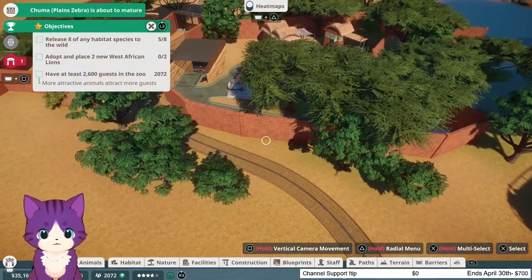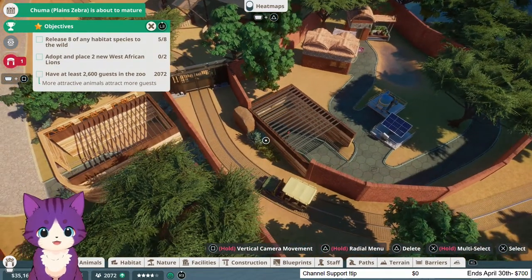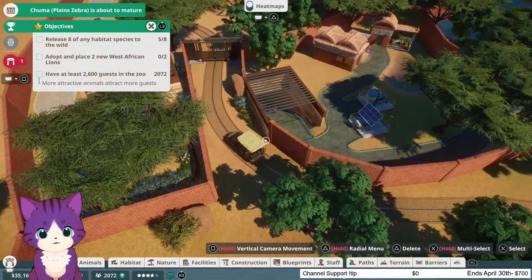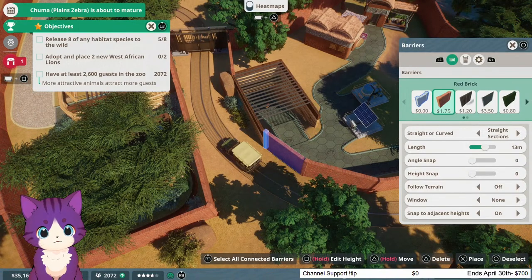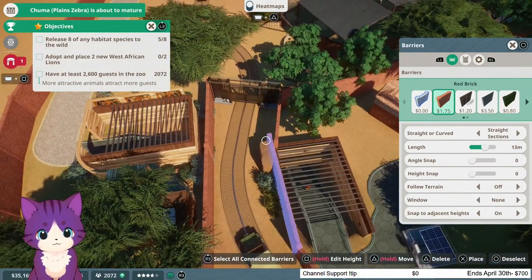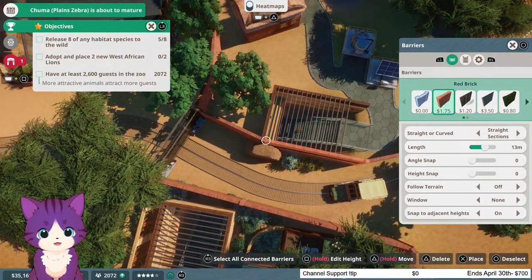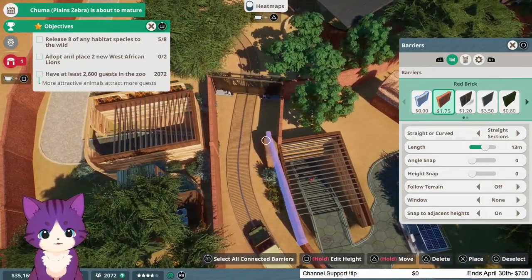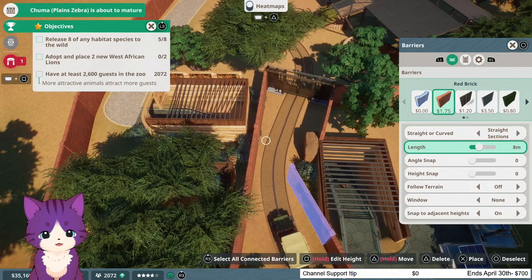Why is that merging then? Oh, I know why. It's because this wall isn't connected together. Uneven placement, yeah. Right, okay. Because I've used the side of that instead of actually building a barrier. That's fine. I will fix that.